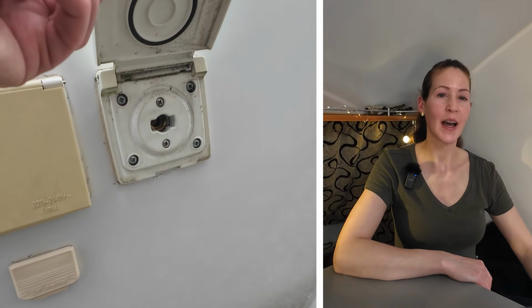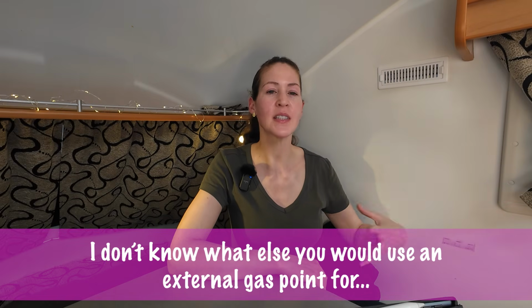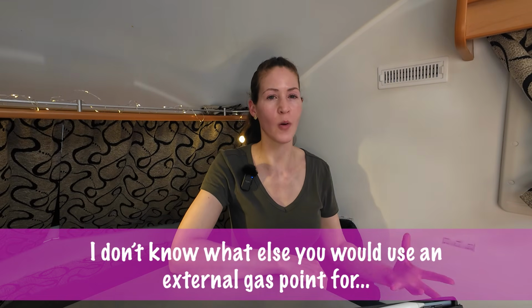I also have an external barbecue point. Again, I don't use that because I'm kind of the opinion that if I want to have a barbecue outside, I would want it to be a proper barbecue on coals. If I'm just going to set up a gas barbecue, then I might as well just cook on my gas hob. Personal opinion, but there you go.